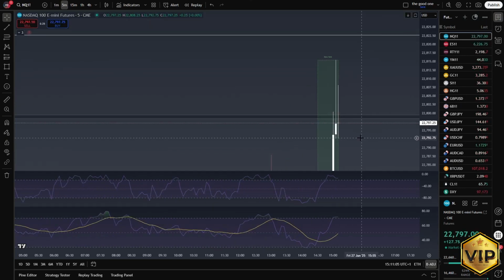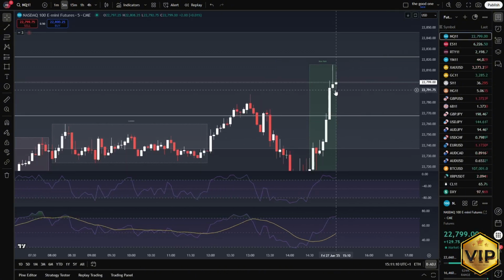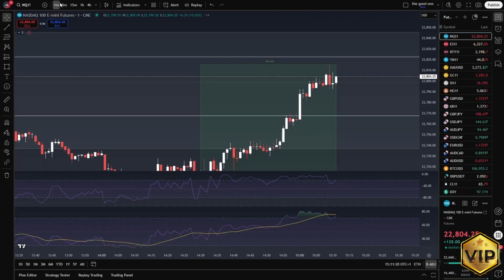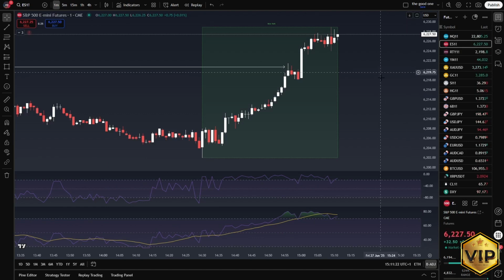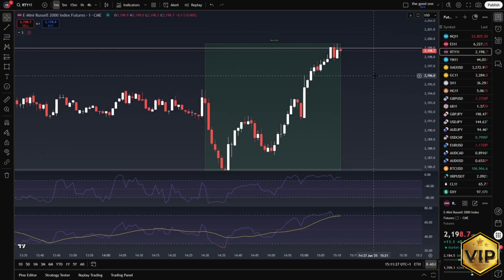The 5 minute is slowing down as well. We'll see how this candle closes on the 5 minute. We've got about 3.5 minutes until it closes. Yeah, it's all a bit crazy today.